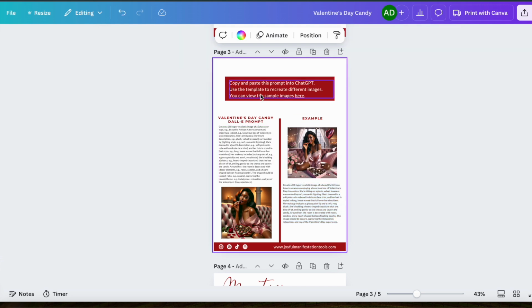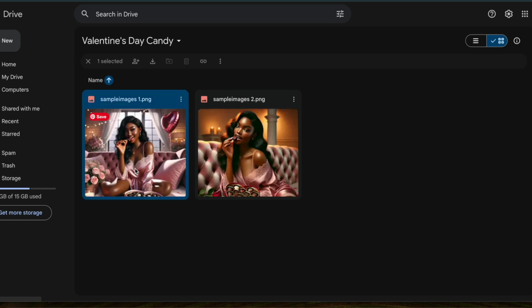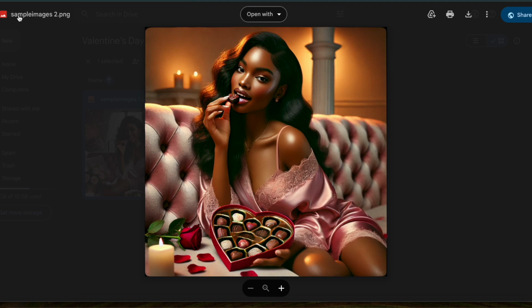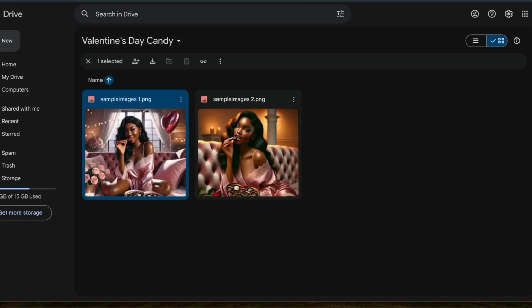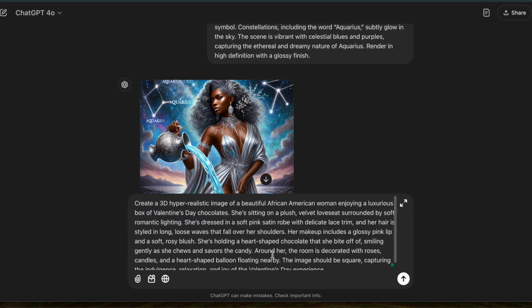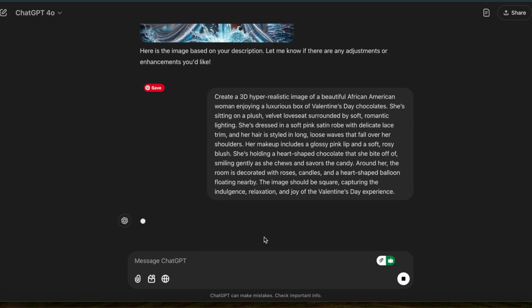And also there's a link to where if you click on it, let's do that real quick, it'll open up to Google Drive and you'll have access to the sample image for that particular guide. So let's go and create our own. And you can screenshot this. Let me scroll up just a little bit. Okay, you can screenshot this prompt, my freebie to you, and let's see what it creates.